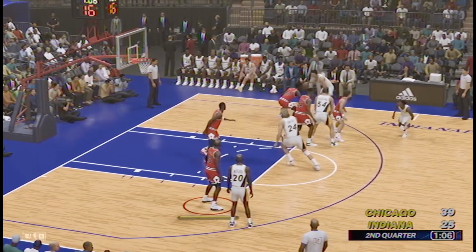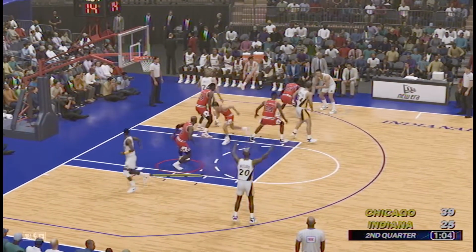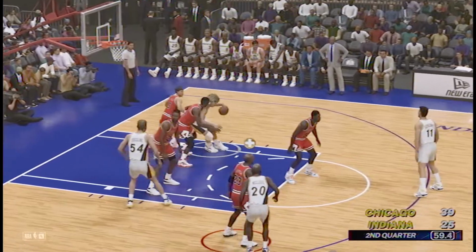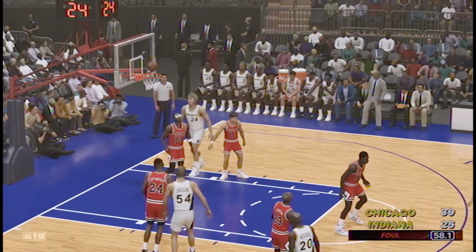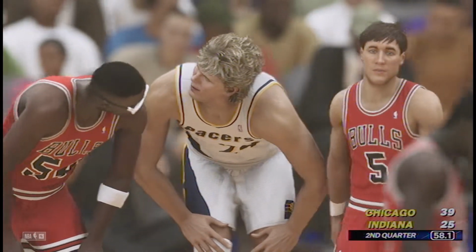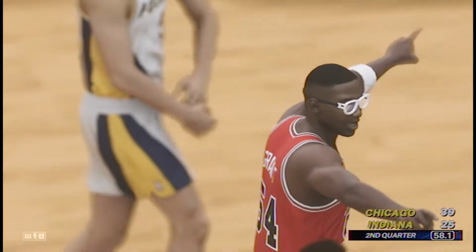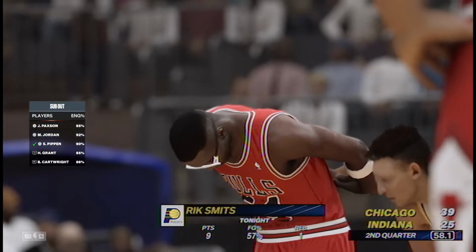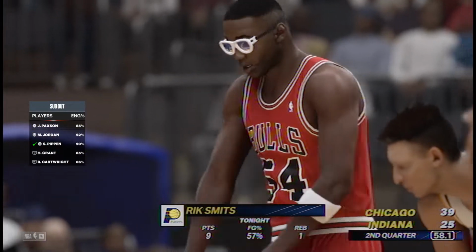Williams passes to Schrempf. Here's Smits. He's covered by Grant. And contact on the shot, so he'll be shooting free throws here. That's what we call a good foul. Make them earn it at the line. It might not be pretty, but that's the right play in that situation. He saved the layup with that foul.